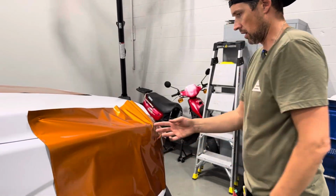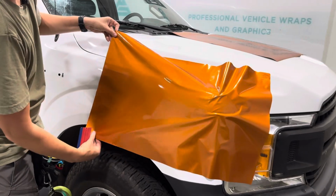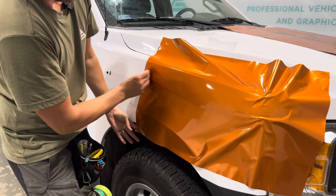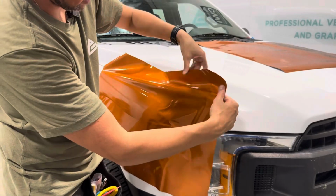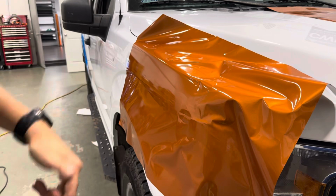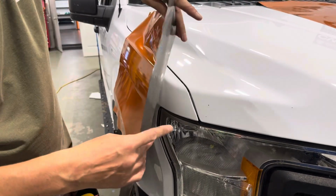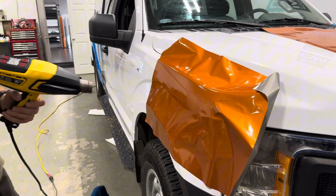So you can see here, the areas that are flat are going to lay down pretty flat, right? Like so. But I've got stuff here, right? So if I continued this line across and I continued up here, I've got a bunch of material there that needs to be stretched out. So my goal is to get that in a place where I can stretch it around this curve without overstretching it. Again, overstretching, in my opinion, would be past 10%.